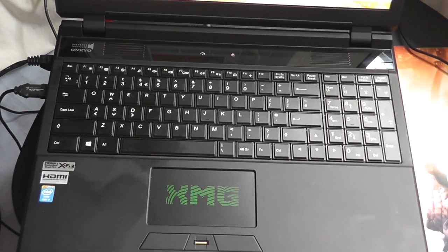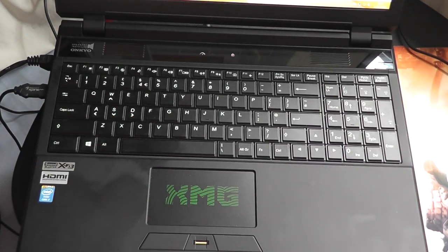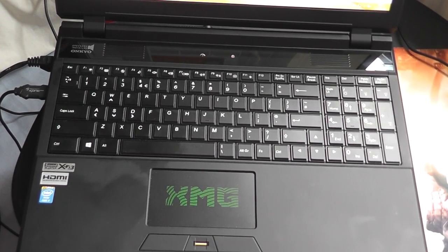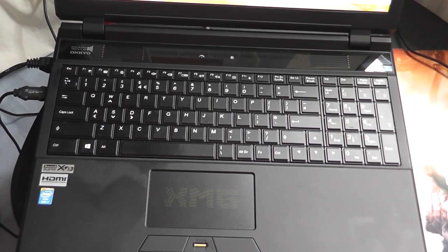So here we have the XMG P504 keyboard and trackpad. As you can see, there are some nice little aesthetic features here. You have the XMG logo glowing in green, and the keyboard is completely backlit, which you probably won't be able to see in this light. You can change the colours for both using some software provided by XMG, which you can download from their website, which may come pre-installed if you select an operating system during its customization.